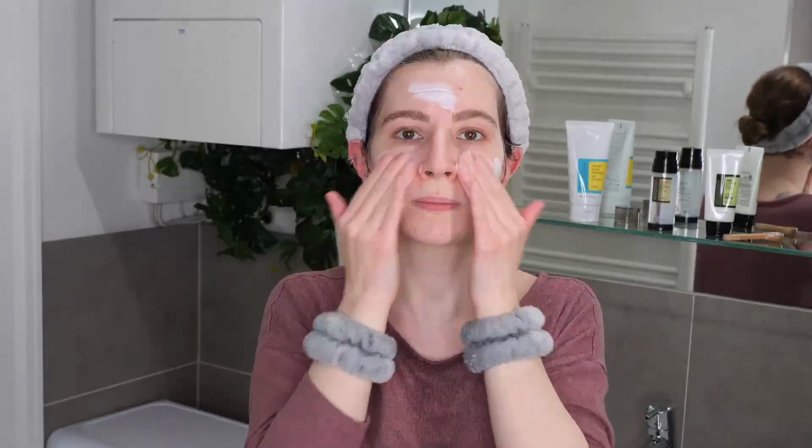If you tolerate your sunscreen around the eyes, you can use it around the eyes. Just make sure to not get it into your eyes, nor into your mouth. If your sunscreen stings around the eyes, leave that part out, wear sunglasses instead, or switch to a different sunscreen.